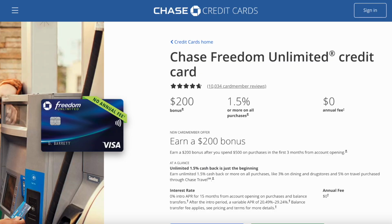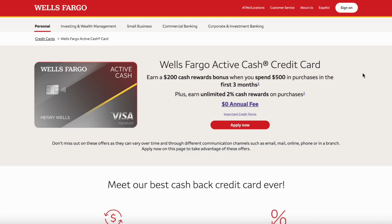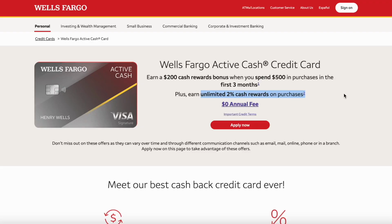And the Freedom Unlimited can be great because it's 1.5% cash back on everything, but if you want even more than that, you could go with the Wells Fargo Active Cash because it earns an unlimited 2% cash rewards on purchases, and that can be a very simple way to earn a lot of rewards. And this card is very similar to all the cards we talked about in this video, earning a $200 cash bonus. And this one is when you spend $500 in the first 3 months. Just use this card and get your 2% cash back.